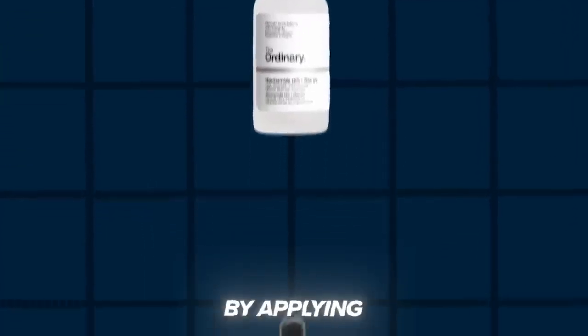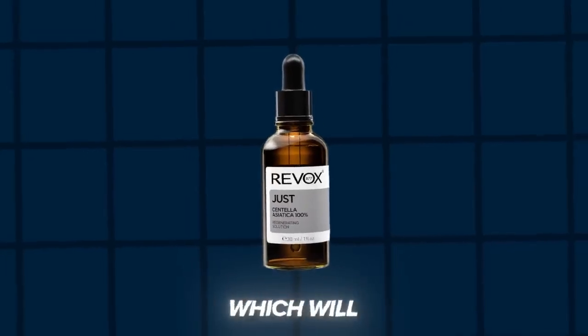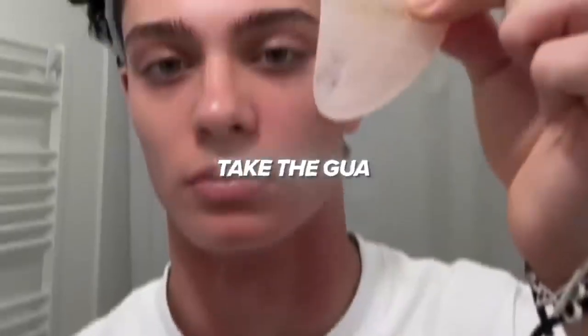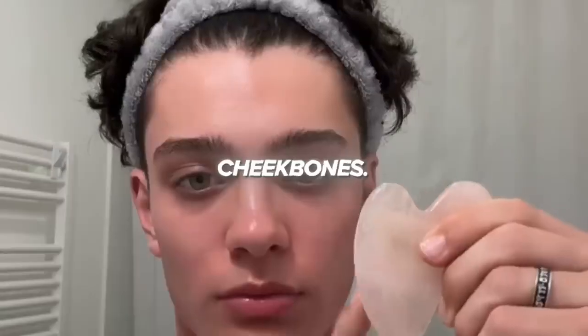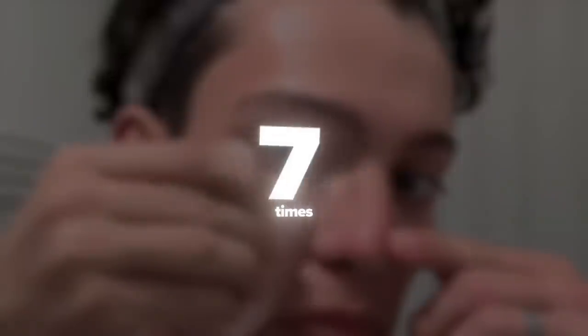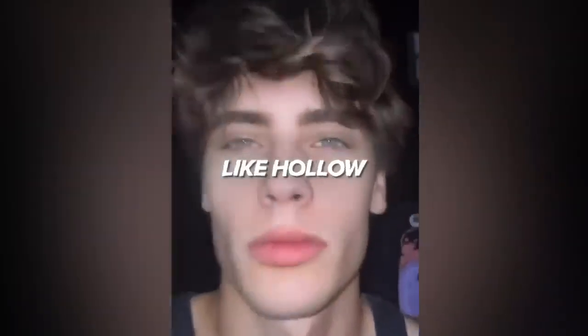Then continue by applying 100% Asiatica extract by Centella, which will make your skin smooth and ready for the gua sha. Now take the gua sha and pull it from your nose along the zygomatic bone all the way up your outer cheekbones, following the natural ways of the ogee curve. Now do this 10 times on both sides and you will have model-like hollow cheeks.